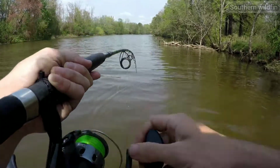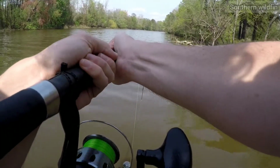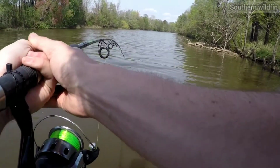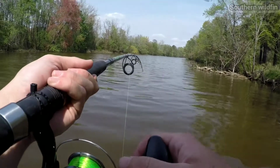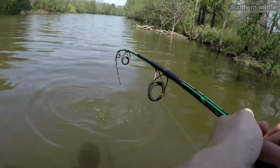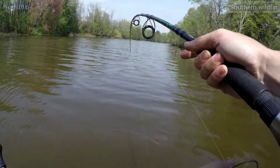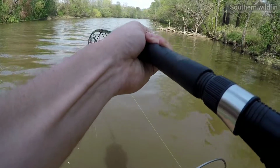I'm only using 20-pound test, so I'm not trying to be too crazy with it. Let him wear itself out. So you should have did that whenever he hit. No. There he is right there. Oh man, he still got a little fight in him. He about wore out now, I guess.